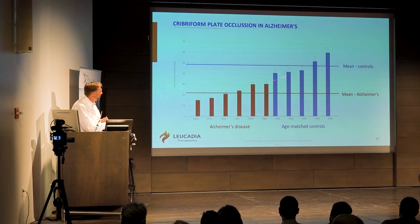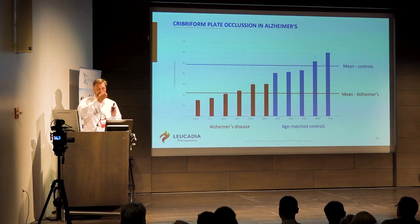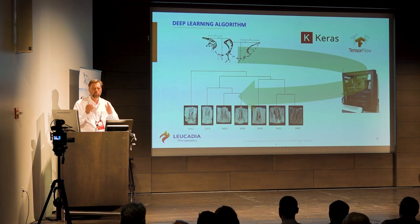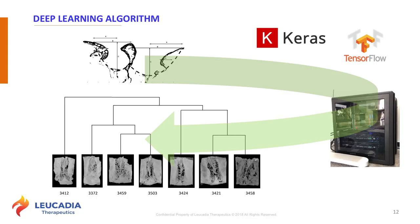So the thing is, when we had the gradients, right, there's a point here in the middle where we're going down, and then there's a threshold here. If we can image enough cribriform plates, we can model and say where somebody is, what's their age, their rate of ossification, where are they going to get past that point. Okay, we can predict when it's going to happen. Okay, and to do that, we're doing deep learning. It's a type of AI.